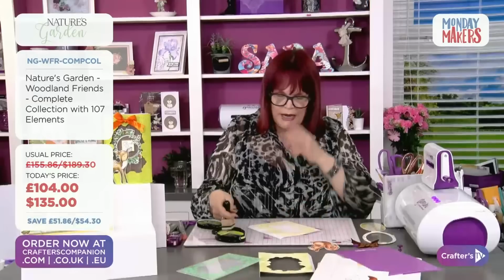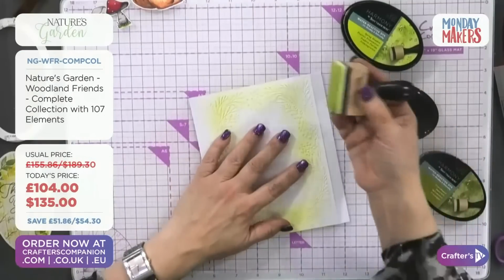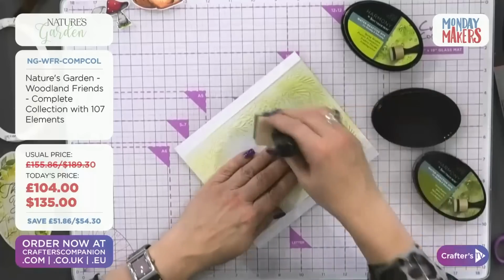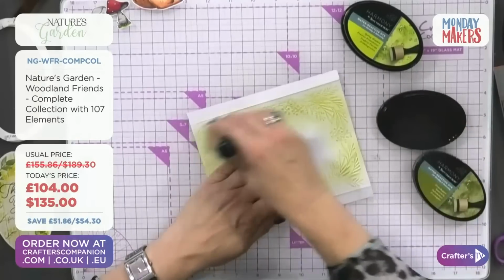Right, Joe, I've used Spring Meadow to put my first layer down, so I've popped a little Spring Meadow on, and then I'm just going to build it back up and get a bit more shade and dimension by adding Grasshopper, which is our water reactive ink pads.